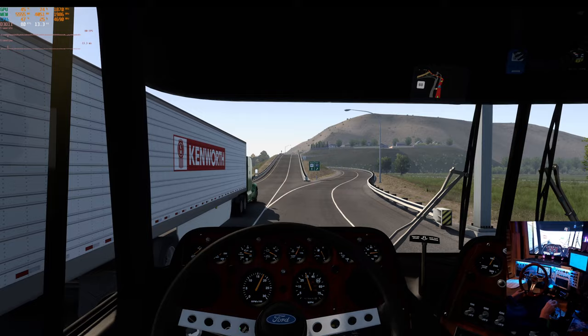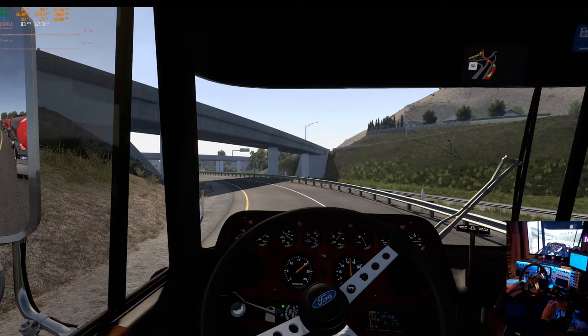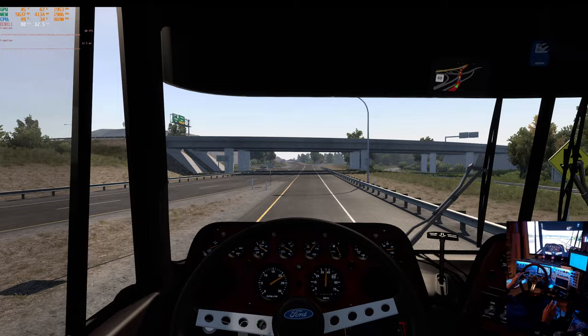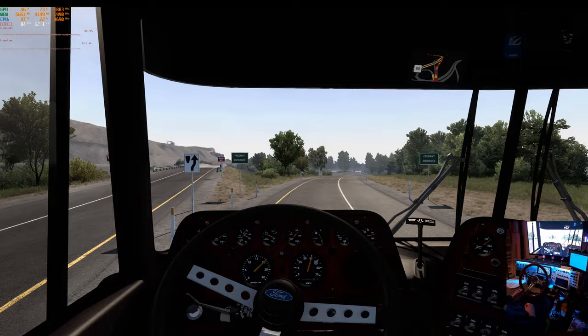Looks like a nice day brewing here. Pretty happy to be back in this truck. I guess he updated it on the 24th, I think it is, and as of recording, this is the 26th. I got it all sorted out yesterday, but I didn't get a chance to do anything with it. But like I say, happy to be back in it.